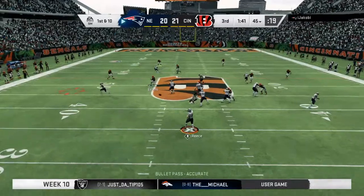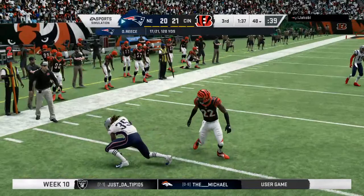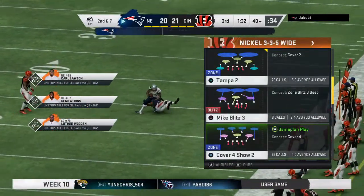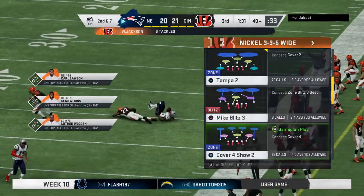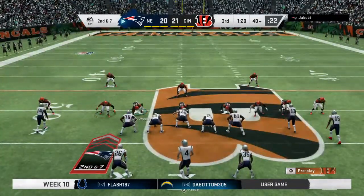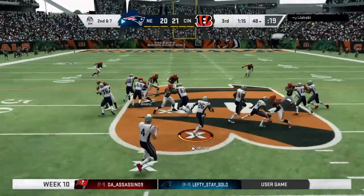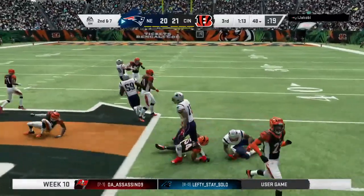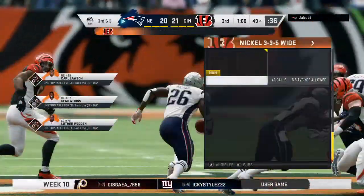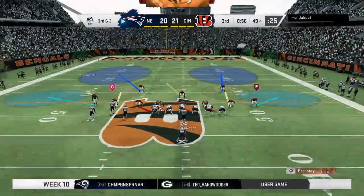Back to throw. Reese. He'll find Henderson there. It's complete. It'll be a 3-yard gain, and it'll make it second down. That first down completion only netted him 3. Second and 7. From the gun, they run with Michel. And across midfield he goes and into Bengal territory. Still about 3 yards shy of a first as the 4-yard pickup brings it to third down.